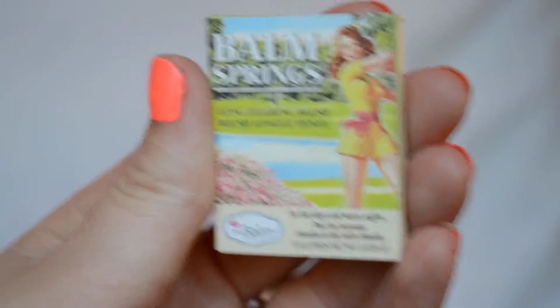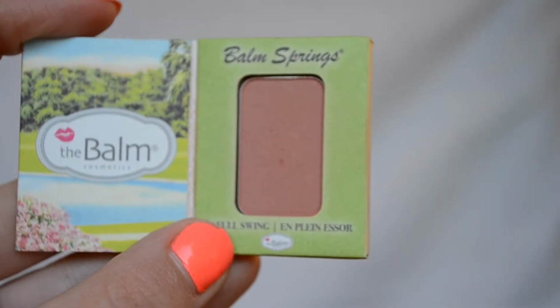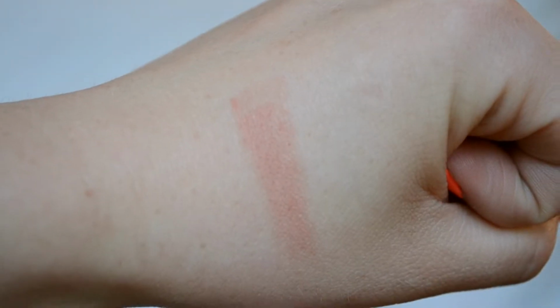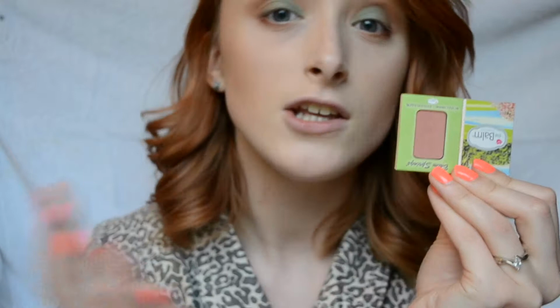So the next thing in the bag is this blush from the Balm. This is the Balm Springs Long Wearing Blush, and it is in the shade In Full Swing. The full-size one retails for $21. I have tried the Balm blushes before. They're really great, super pigmented. It's kind of hard to get your brush in there in these sample sizes, but you can do it. It just takes a little bit more work.